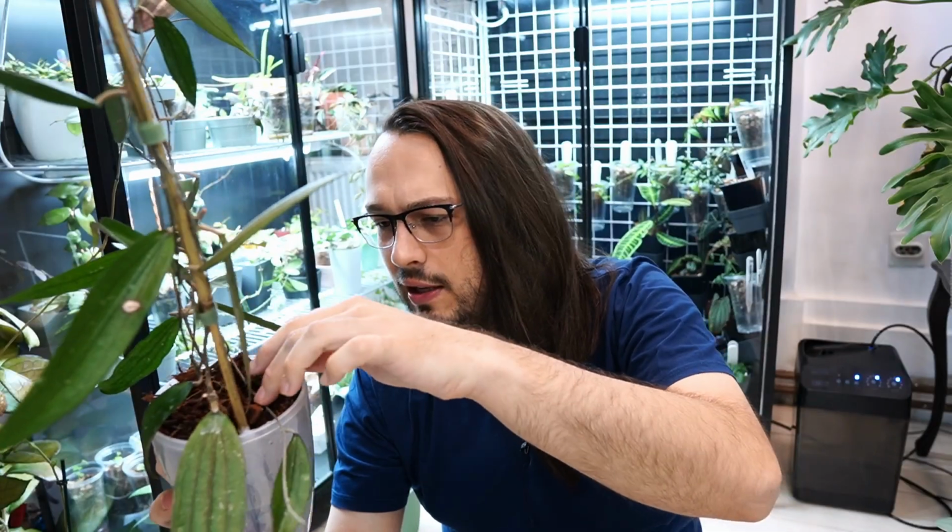I do want to pin this vine down, I don't know if you can see, to get a little bit more roots. And since we are on the topic of the roots, this one does not really make an extensive root system. You can definitely keep her in a smaller pot.